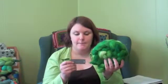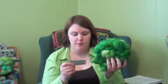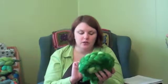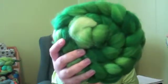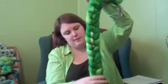It is from Bonfibre, B-O-N-F-I-B-R-E, and there's an Etsy shop, and I will link this in the show notes on the website. It is superwash merino, and it's called Green Tonal, and it is 4.4 ounces, and let me tell you, it is gorgeous. I don't know if the camera can pick up all the shades of green. And Pam said her favorite color is green too. I cannot wait to see how this spins up.